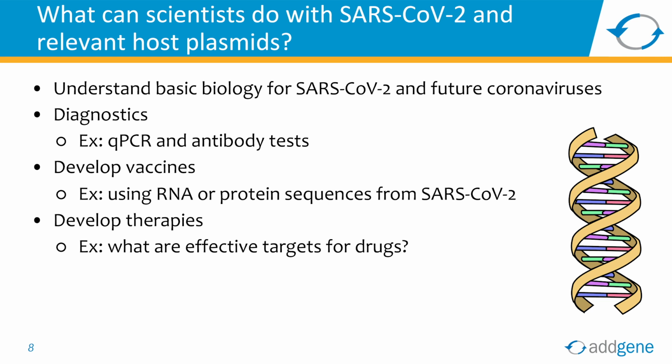Using plasmids, you can also start to think about diagnostics. We talked a little bit about qPCR and the sequences there. I didn't talk too much about antibodies, but again, qPCR detects active infections. And then once you've been infected with something, your body's going to make antibodies against it. And what it does is it makes antibodies against those structural proteins that we talked about, right? So for labs to have access to plasmids that express structural proteins will allow them to start thinking about how to make antibody tests. Also for developing vaccines, scientists are using RNA and protein sequences from SARS-CoV-2.